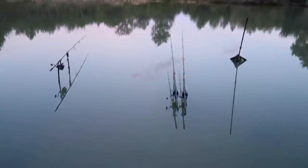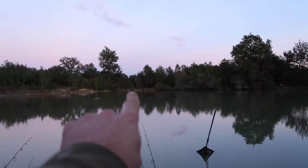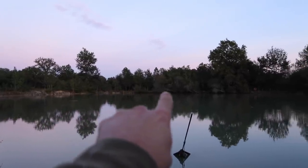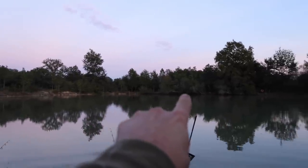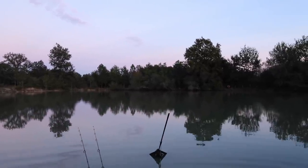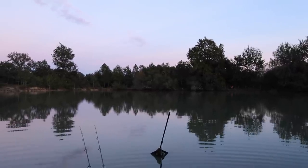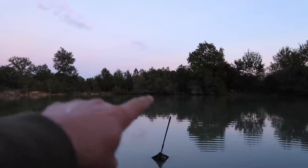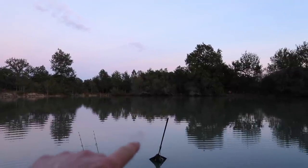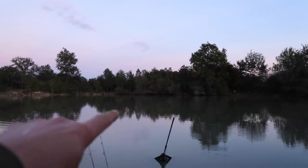Well, what an afternoon. The battery died over there. Done a bit of stalking with Nick. It's quite apparent that 90% of the lake's population, I would say, are underneath them trees over there. And I'm not talking a couple of foot off, I'm talking 6 inches off the bank. This afternoon, I was watching them for about an hour. I saw a nice mirror come in, drop down, have a feed, come up. And I saw a common as well, drop down, have a feed, come up.